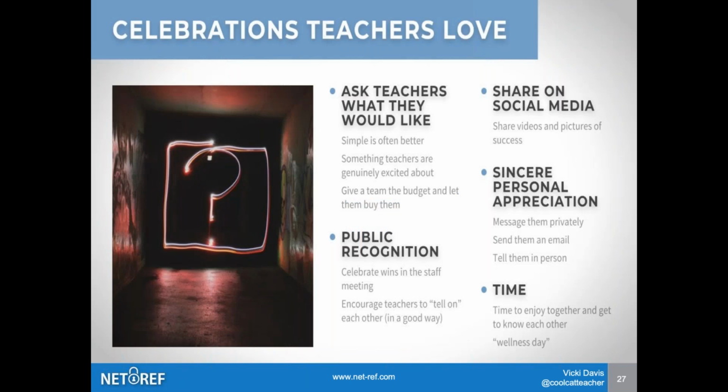And one was like coffee, another was like pedicures, and others were like, I want to be relieved from carpool duty. So the grand prize was actually no carpool duty for a week, and one of our administrators did it for the teacher. So simple is often better, but try to find something teachers are genuinely excited about, or you could even give a team a budget and let them buy it.